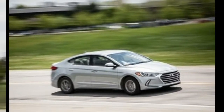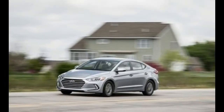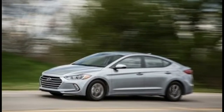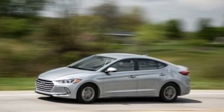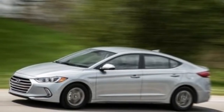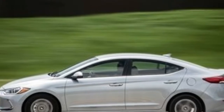The value-added trim adds rear disc brakes, which are standard on the SEL. The Elantra Limited now has an auto-dimming rearview mirror with BlueLink and HomeLink telematics systems as standard. 2017's Tech package is now split up on the Limited as either standard equipment or part of the Ultimate package. Shale Gray Metallic paint is renamed Machine Gray.